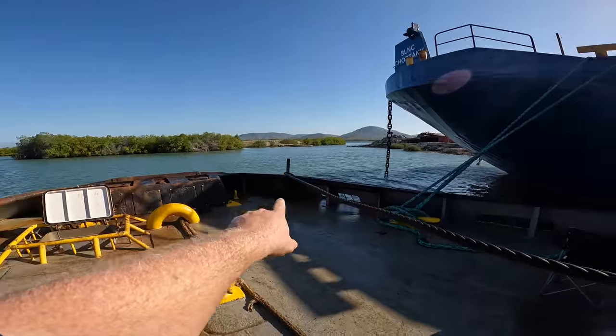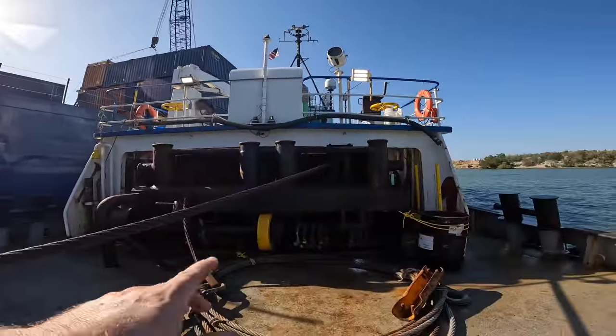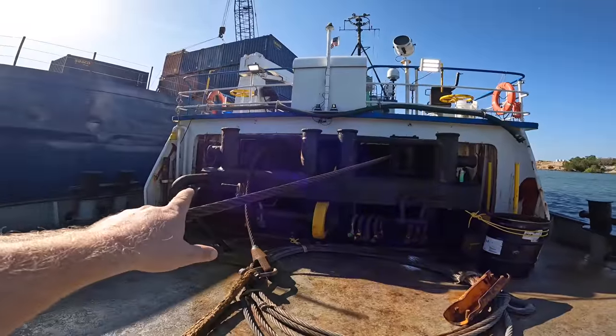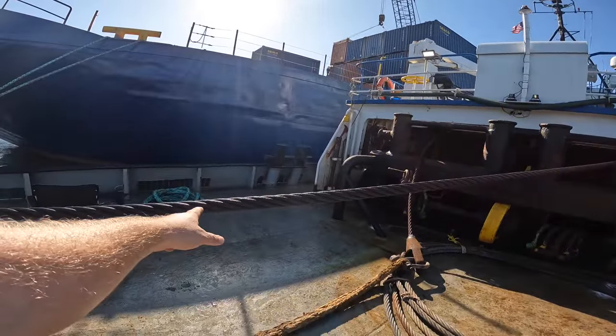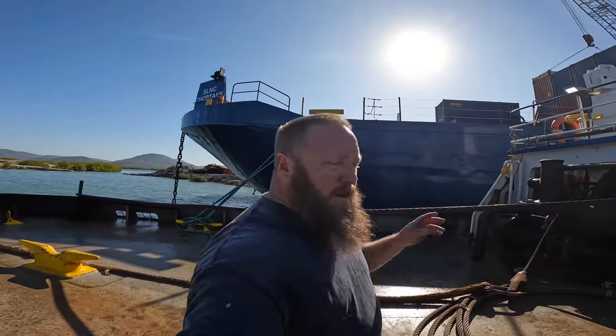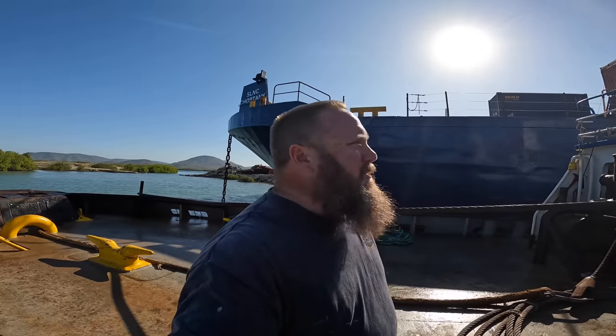Those chains, everything stays connected while we're down here till we leave. And this is our towing winch, double drum. This is, I think, 2.5 inch wire, and that's what we tow the barge with. That's what we make the money with. We are equipped to tow two barges, but right now we just tow this one.